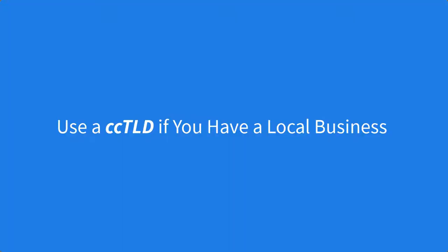However, it's becoming more and more likely that any desirable .com domain names will already be taken. If you have a local business, you can use a CC TLD. If the business you're purchasing a domain for is a local business, consider purchasing the domain extension for your country code. A country code domain extension is also referred to as a CC TLD. Some examples are .us and .uk.